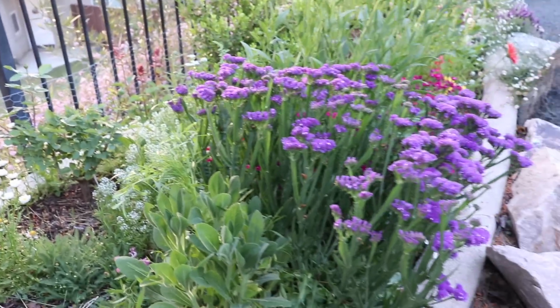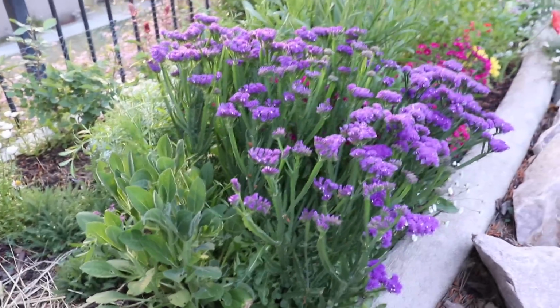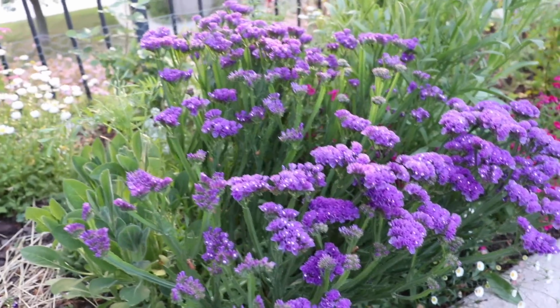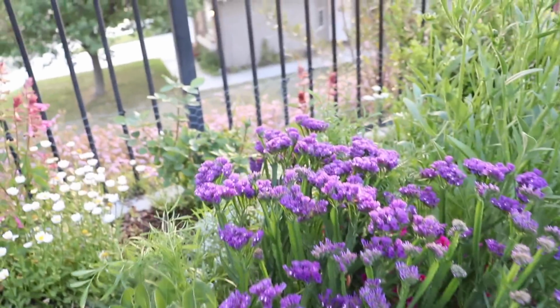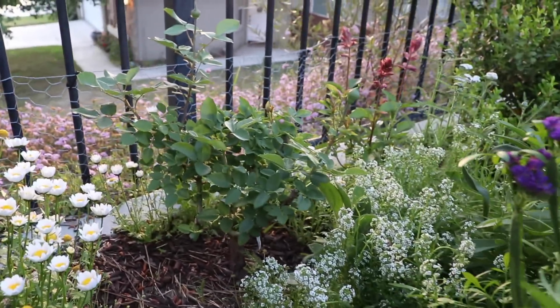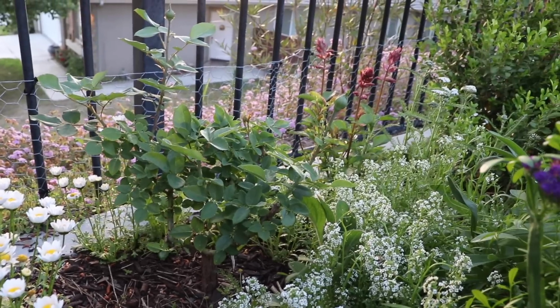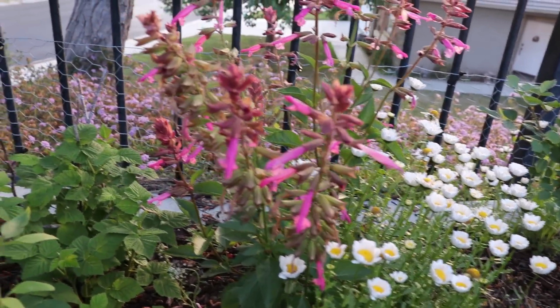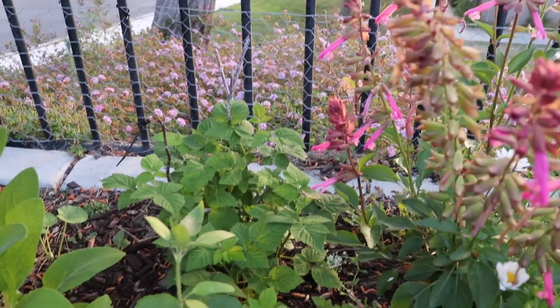This is annual statice, which for us here is a perennial in zone 9B. It is gorgeous. And you can see my new David Austin roses are putting on blooms, so I'm so excited. And the pink salvia, I have three of those back here. They are putting on a show.